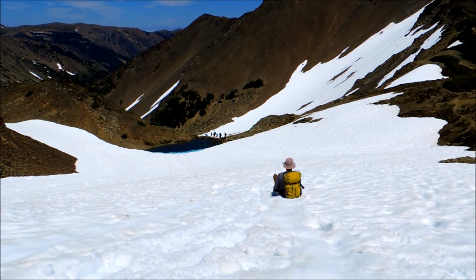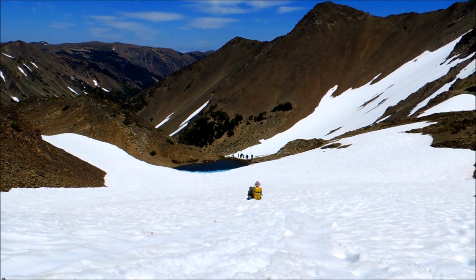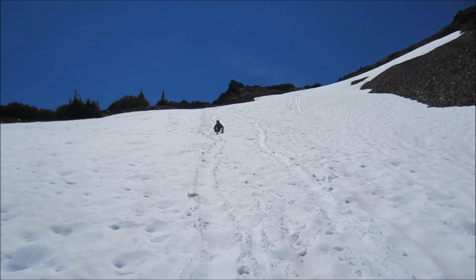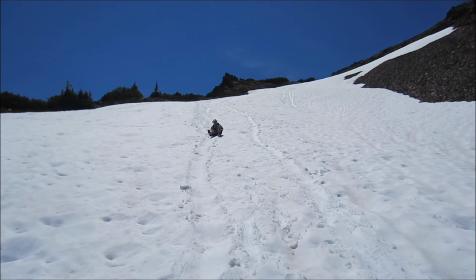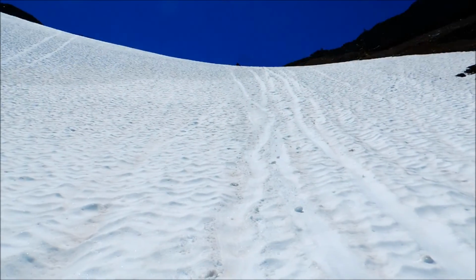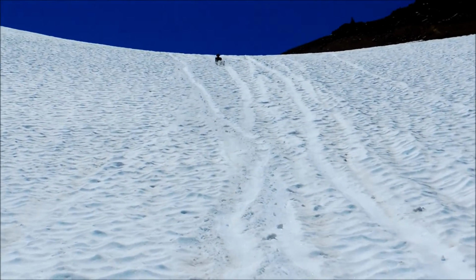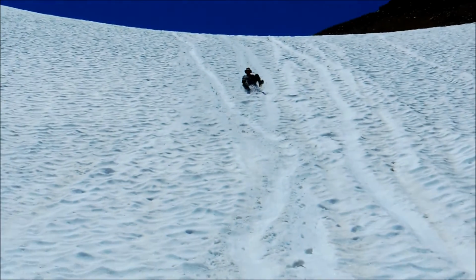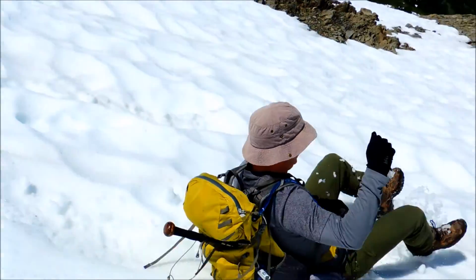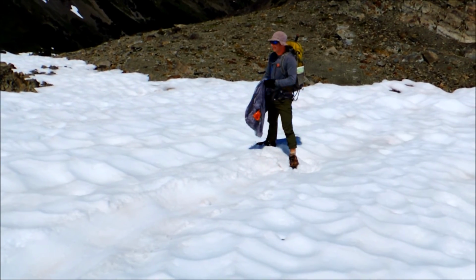There goes Adam. Whee! This is definitely the easier and funner way to go down. Couple big bumps. So we're glissading down this hill. It's really freaking steep, but it is awesome. You get to a point where you can't really stop yourself. That's the way to go, don't you think? Oh, that's fantastic. I almost want to climb up and do it again. You got another one.